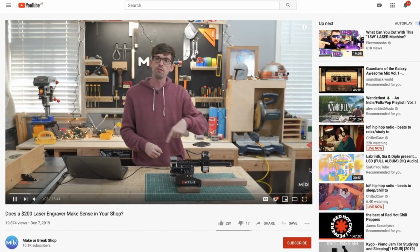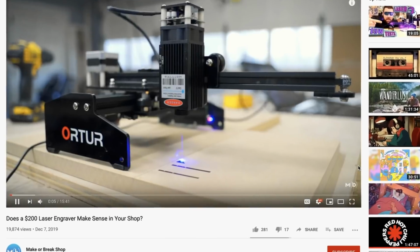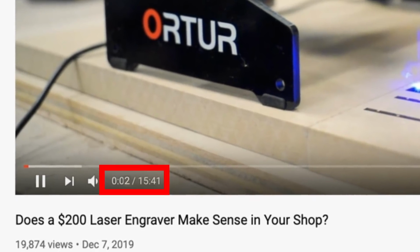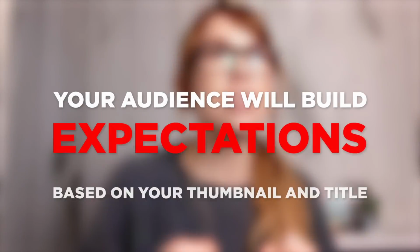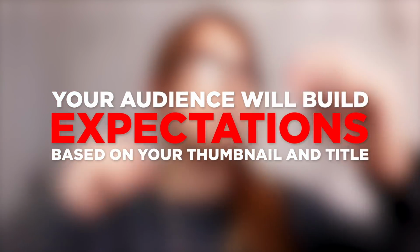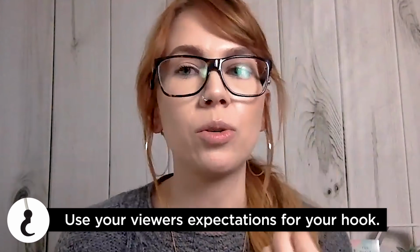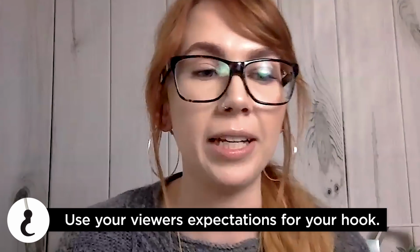So you are showing the laser printer at the 5-second mark, but I would consider showing it even sooner, because this is what viewers do. As soon as they see a thumbnail, it's like all these things start to play in their mind as to what that video could be about. How can we tease that story or play on that a little bit? So rather than saying, hey, welcome back to the Make or Break Shop, give me the meat, the laser to the pumpkin.